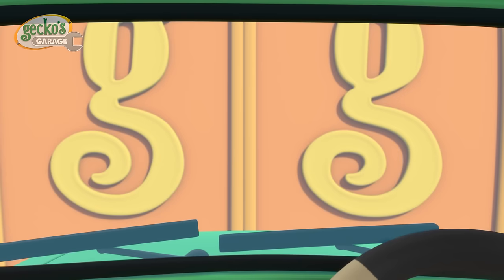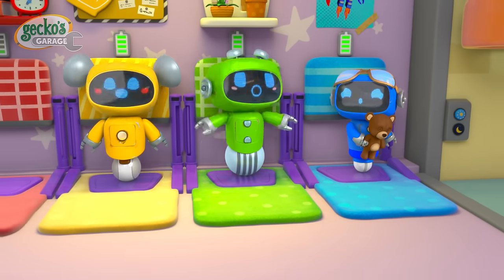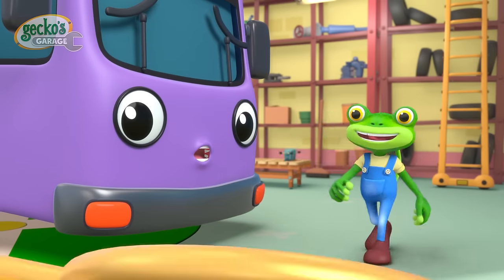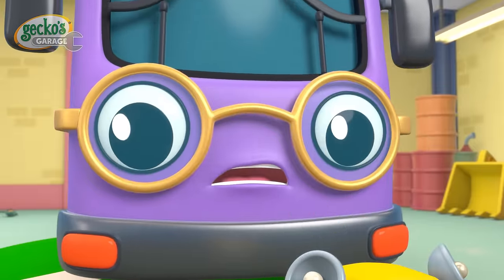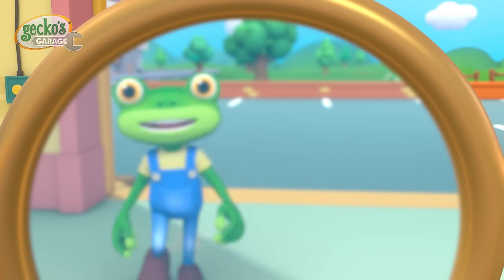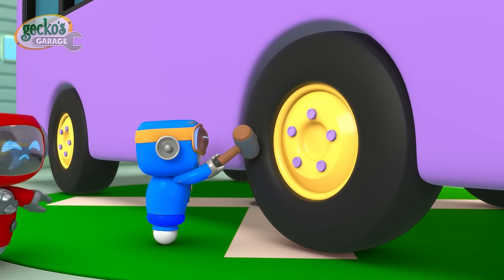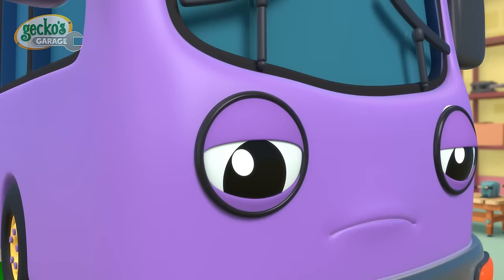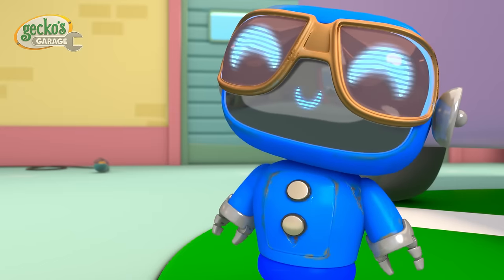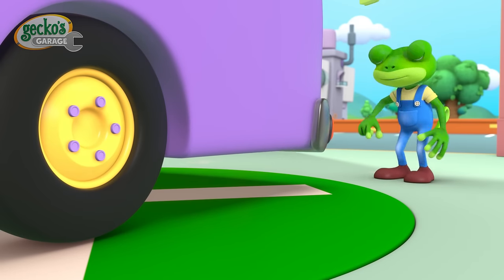Garage doors, open at speed. It's time to help a vehicle in need. Now to find out what's wrong, Bobby. First, we'll check your eyes. Go, go, mechanical! So there's nothing wrong with your eyes then. Let's check your wheels. No problems with your wheels either.